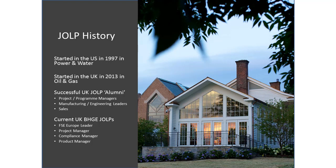Current UK jobs within Baker Hughes, a GE company. We've got a field service engineer, Europe leader. Really great opportunity for that individual. He's got 9 direct reports and then another 110, I think, that come under that. Project management, compliance management, and then product management, what I'm involved in.